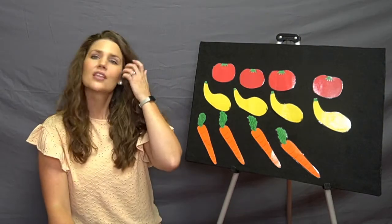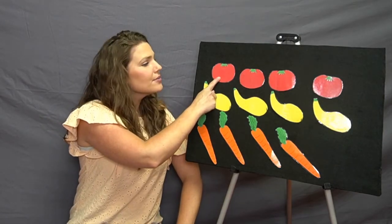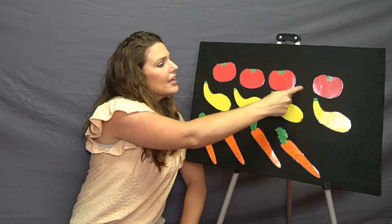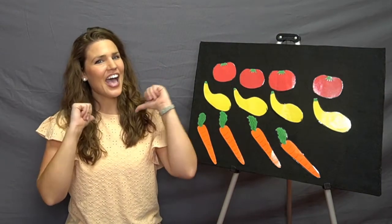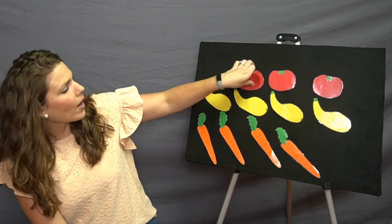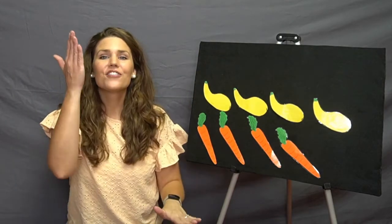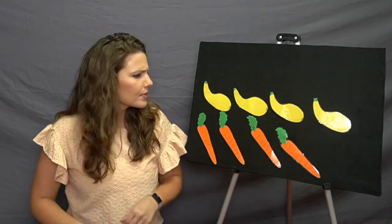Here we go. Out in the garden early in the morning, see the red tomatoes all in a row. See the happy farmer going out to pick them. 1, 2, 3, 4. Off he goes. Actually, it should be she, because I'm a girl. Here we go.